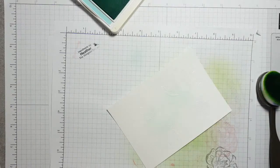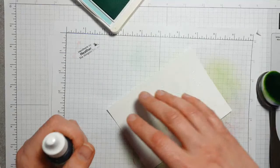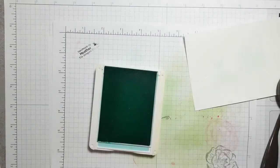This is how disorganised I am. Coastal Cabana Pool Party. And I know there's some new people Stampin' Up on here, so you get to see how to re-ink a stamp pad.